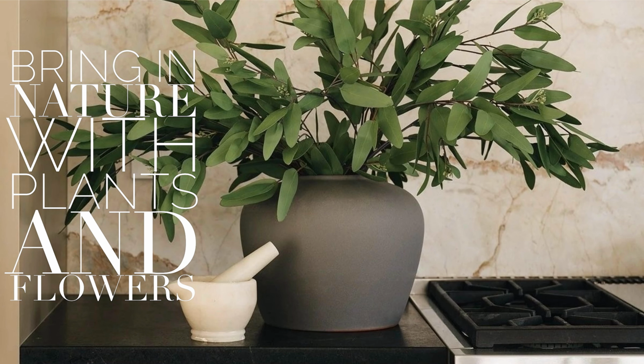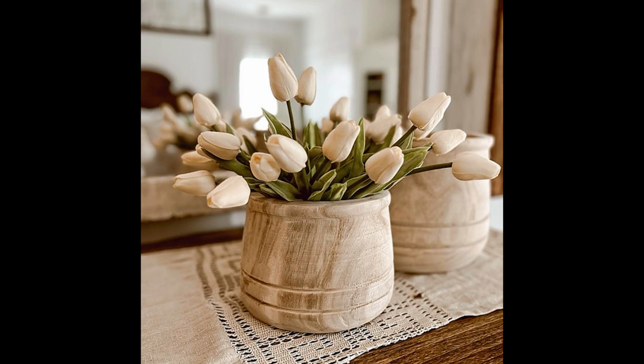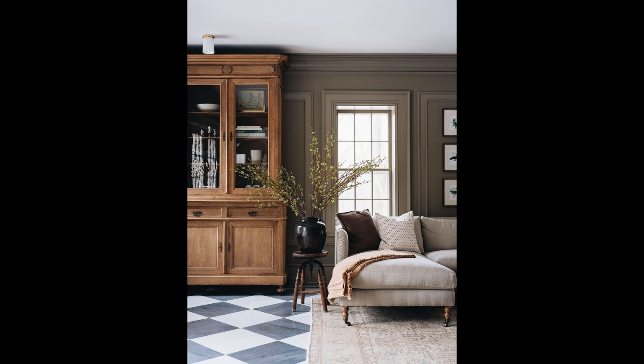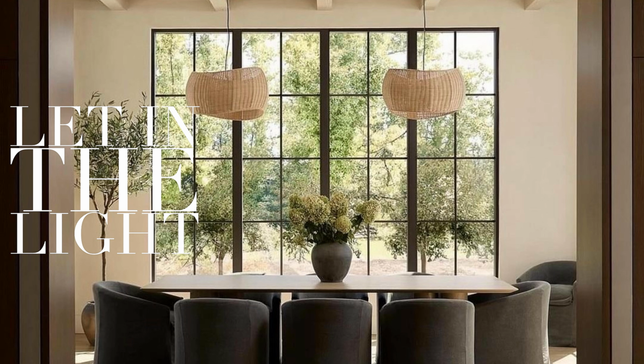Bring in nature with plants and flowers. And let the light in.